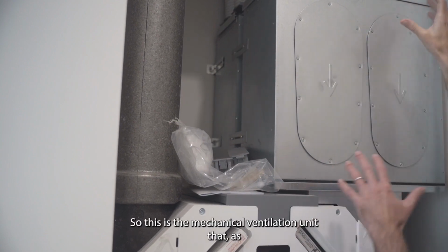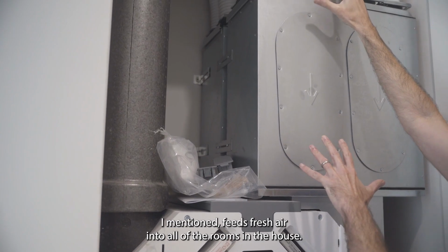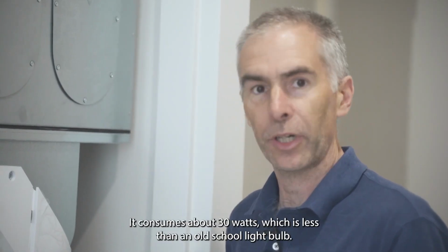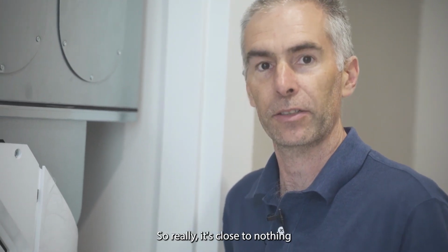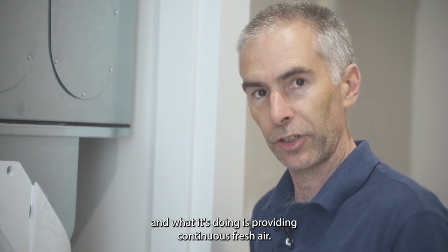So this is the mechanical ventilation unit that, as I mentioned, feeds fresh air into all of the rooms in the house. You leave this unit on all the time. It consumes about 30 watts, which is less than an old school light bulb, so really it's close to nothing. And what it's doing is providing continuous fresh air.